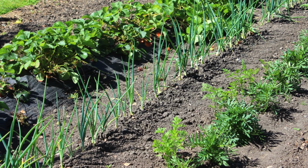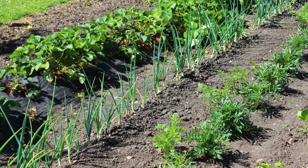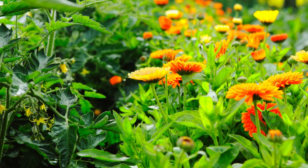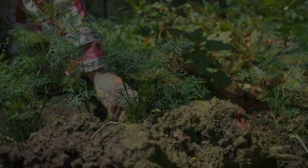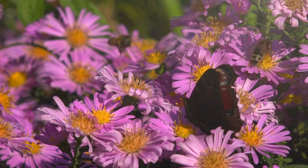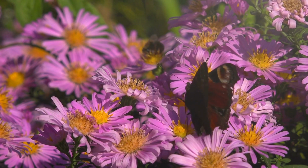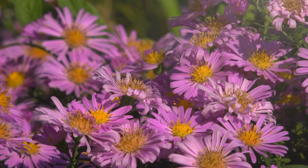Companion planting and natural allies. As your skills grow, you'll learn that nature has her own way of maintaining balance. Planting basil near tomatoes not only saves space, it enhances flavor and wards off pests. Marigolds discourage nematodes and aphids. And letting dill or fennel bloom attracts beneficial insects that protect your garden. Spending a few moments each day noticing who's visiting your plants, bees, butterflies, or ladybugs, helps you understand the symphony of life in your own backyard. Work with nature, and she'll work with you.